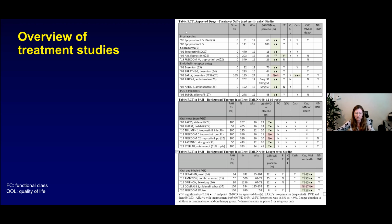So the next set of studies is more or less the same thing, except patients are on background therapy. So they're allowed to continue whatever they were on, and then they're randomized to the new study drug versus placebo. In some studies, just a couple of them, it was only about half. This was sort of the transition phase, depending on what country the study was done in and that sort of thing. But 6-minute walk is still the primary endpoint.